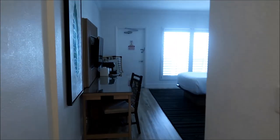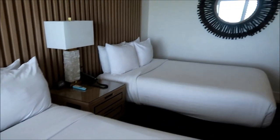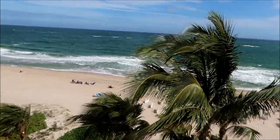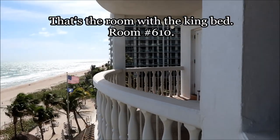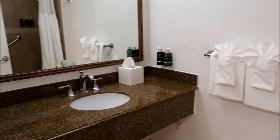We're going to see a double room because the king wasn't ready. This is about the size of the first room that we have seen, the standard room. It's not as large as the second one. Balcony, so you don't have the neighbors looking at you. The walk-in closets and the bathrooms are a little bit different. It's still not bad, the old bathroom, honestly, it's not bad.